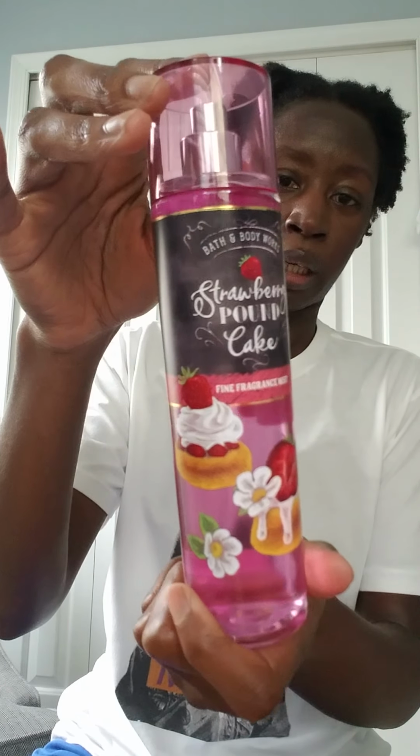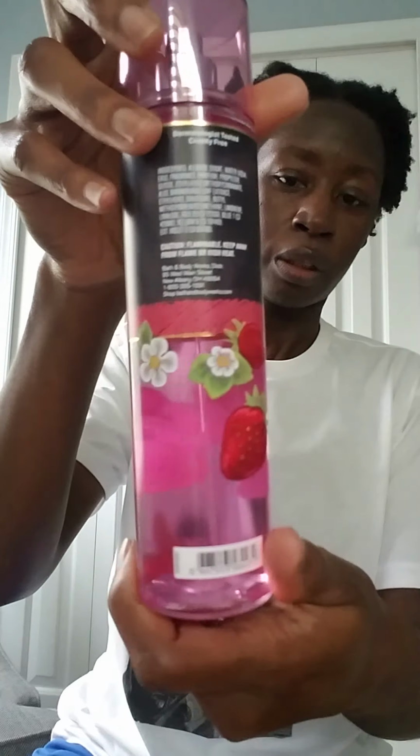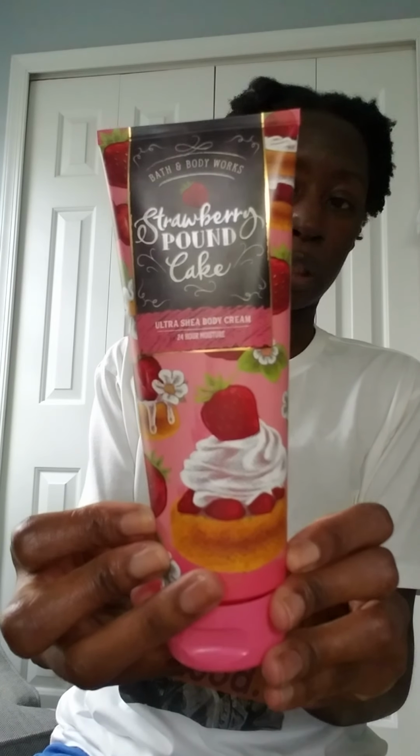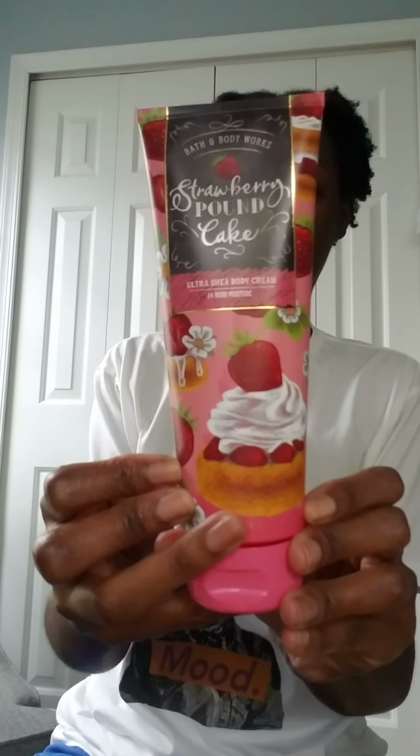So I got the strawberry pound cake. I was not going to get this one, but I smelled it today in the store. I smelled it before but didn't get it, and I smelled it again today and ended up picking up the spray. I love that packaging. Look at the strawberries and the pound cake. The sprays are $15.50, and the creams are $14.50. So I also got the strawberry pound cake cream right here. Fresh strawberry, golden shortcake and whipped cream. So yes, I got that.